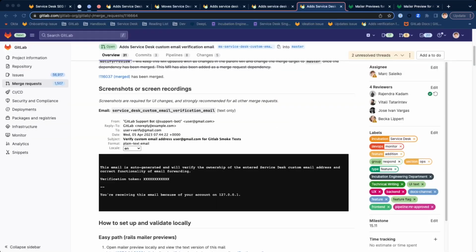And the actual custom email verification email is also in review. GitLab will try to send this email with the provided SMTP credentials to a special subaddress of your custom email along with a verification token. This email is not intended for humans, but for your GitLab instance. If everything is set up correctly, we can ingest this email, check the token, the from header, and so on, and verify the custom email. This is how the email looks like. This is a text-only email without translated text.